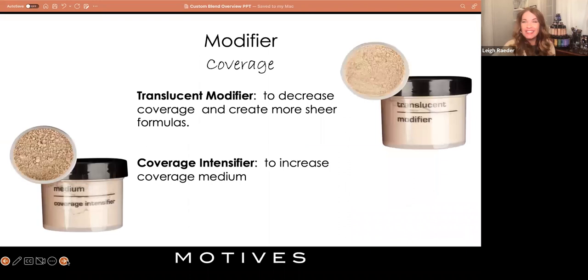So definitely want to protect your skin. We can also adjust the coverage of the powder. So we do have a translucent modifier, which is used to decrease coverage and create more sheer formulas. It works great in blush formulas. It also works great if somebody just wants a setting powder and they don't really want much more coverage. But then we also have coverage intensifier that we can use to increase the coverage.